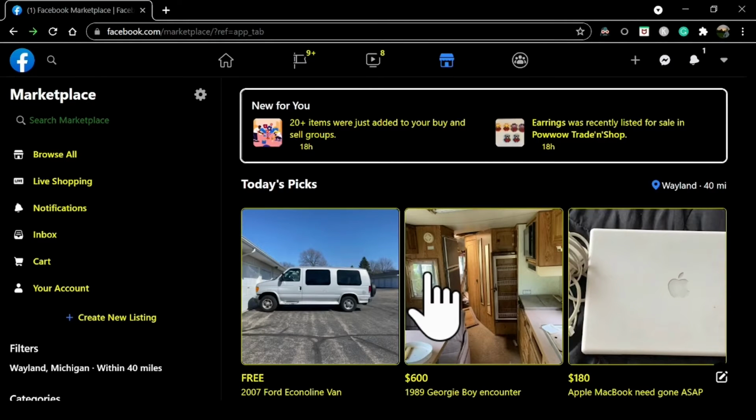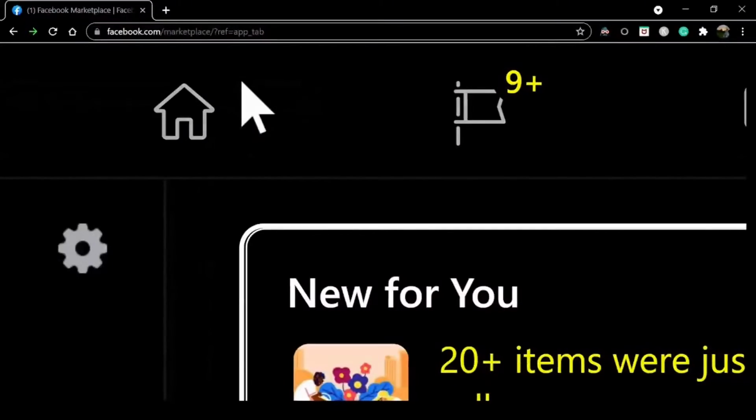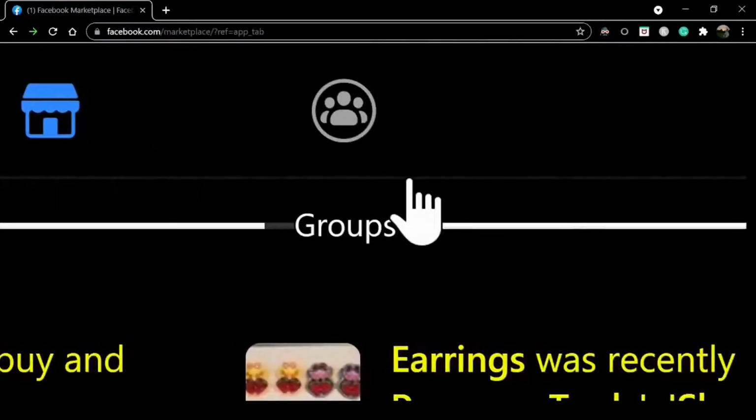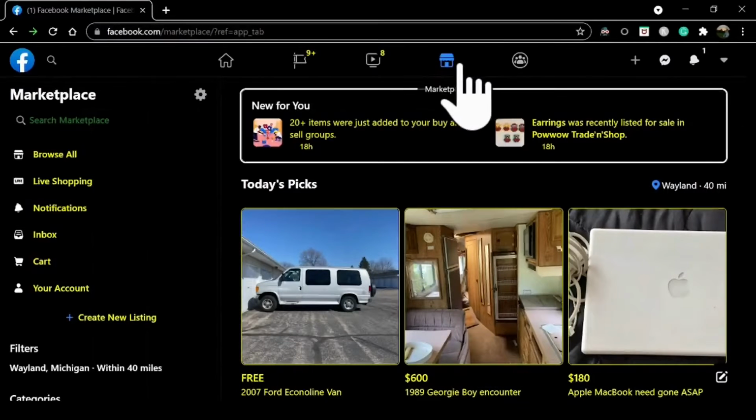And if you've never used Facebook Marketplace before, you can find it in your top row. You've got the home button, your pages button, videos, marketplace, and then groups. It's the first to last tab out of the 5 on the top of your page. Now, we want to make a listing for selling items, which is over in the left hand side of your screen.